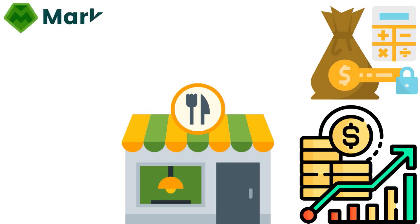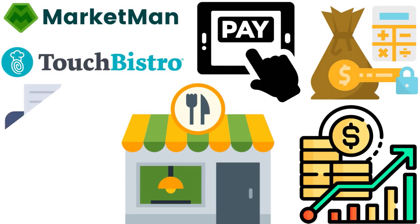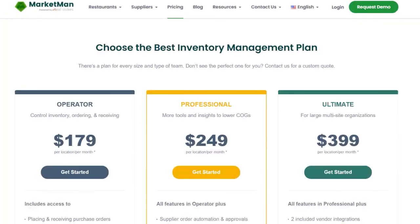Now be aware though that MarketMan is pricier than other options on our list, especially when you consider that it's the only restaurant inventory management system that we reviewed that doesn't offer POS capabilities. Touch Bistro does, Toast does. I will speak about the others pretty soon. So that means if you don't have POS capabilities, you have to pay even more to get a POS system separately. Here is the pricing for MarketMan as of the date of this show.